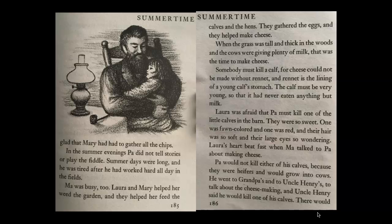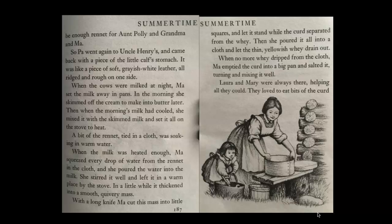Laura was afraid that Pa must kill one of the little calves in the barn. They were so sweet. One was fawn-colored and one was red, and their hair was so soft and their large eyes so wondering. Laura's heart beat fast when Ma talked to Pa about making cheese. Pa would not kill either of his calves because they were heifers and would grow into cows. He went to Grandpa's and to Uncle Henry's to talk about the cheese making, and Uncle Henry said he would kill one of his calves. There would be enough rennet for Aunt Polly and Grandma and Ma. So Pa went again to Uncle Henry's and came back with a piece of the little calf's stomach. It was like a piece of soft grayish-white leather, all ridged and rough on one side.